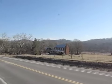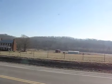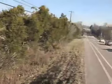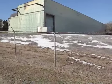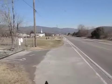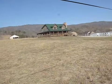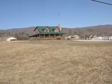There's a grand old brick house, chimneys at either end. It's really cool, man. More American industry. Gone, gone, gone. Here's a hewn cabin. It's great. It's got a wraparound porch. Really nice. Protects the wood too.